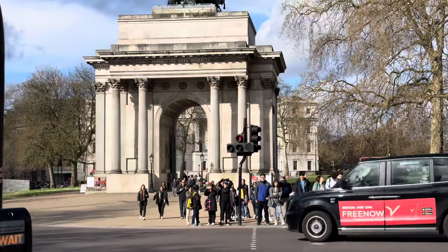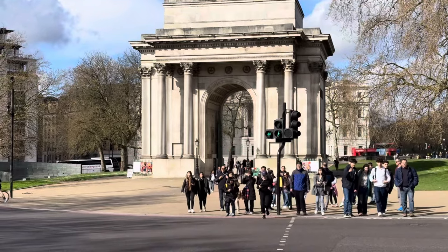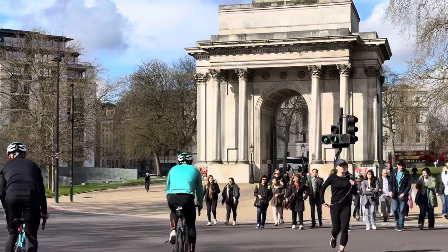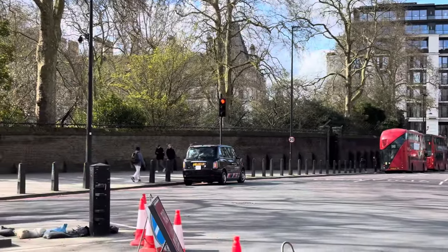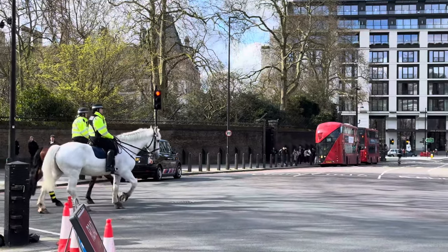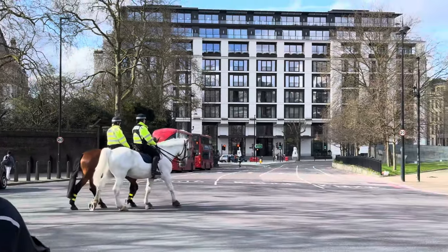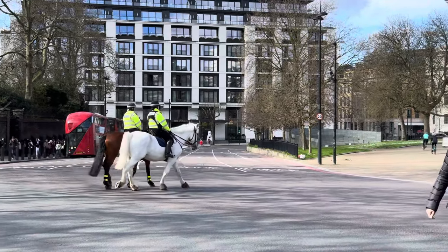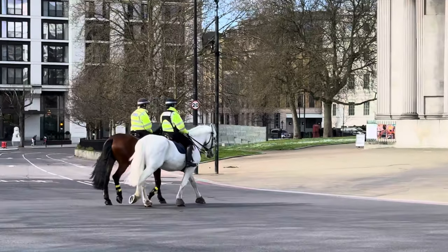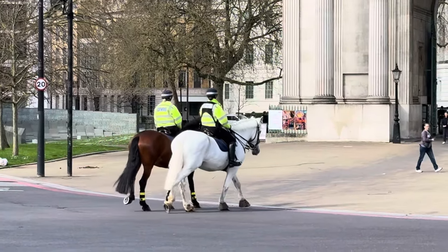So as I said earlier, we are going to walk with the Household Cavalry all the way down to Buckingham Palace and then continue on to Horse Guards Parade. That's going to be an incredible walk. I will try and keep up with them. Now by the palace, it might be super busy, so I'll have to take a quick cut through to make sure that we can stay side by side with the cavalry themselves.